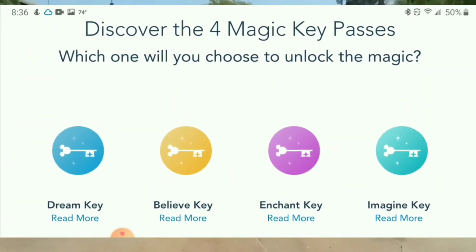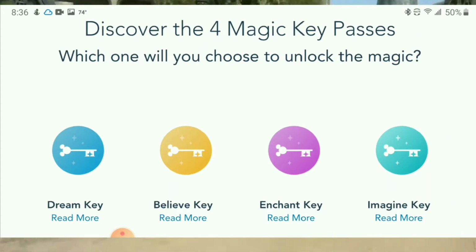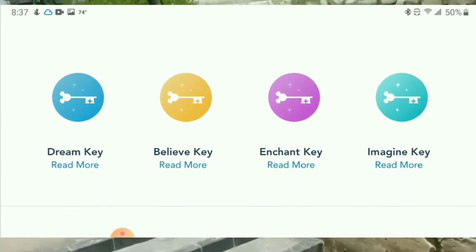where you have the information right here. Now you have 4 different options, which is pretty awesome, pretty similar to what they had on the old system. You have the Imagine Key, the Enchant Key, the Believe Key, and the highest tier is the Dream Key. We're going to briefly go through each one.